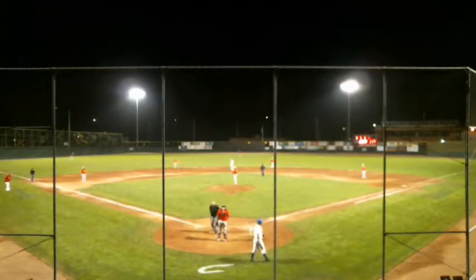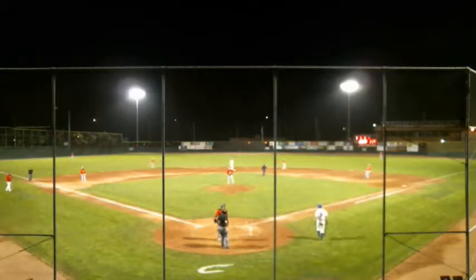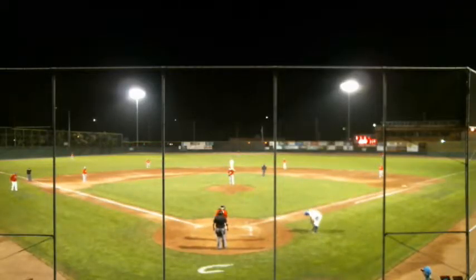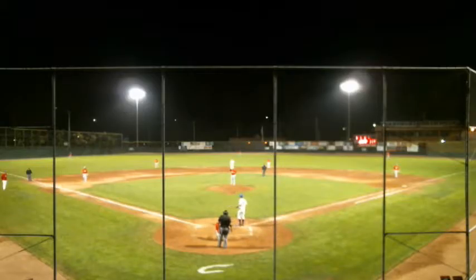Both teams together now have left 19 runners on base. The Expos have left 10, and the Crabs have left 9. Wow. Yeah. Here is Outman, left-handed hitter. James 1 for 3 on the evening. He has also stolen a base.